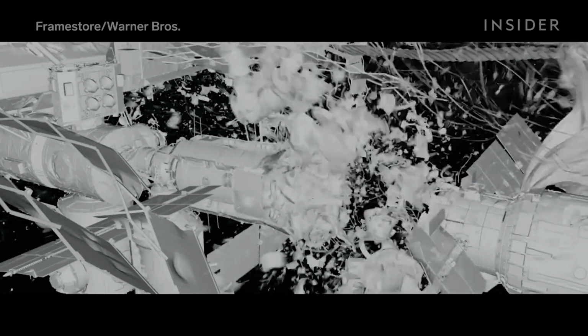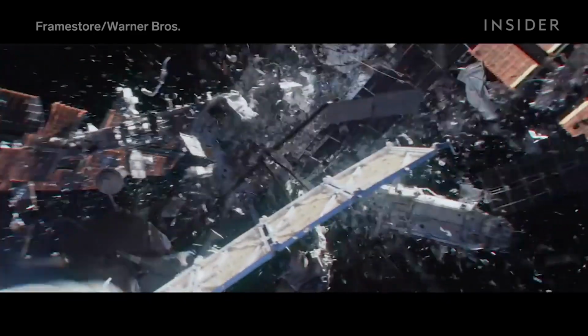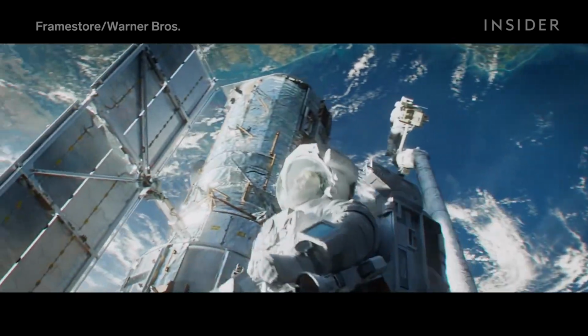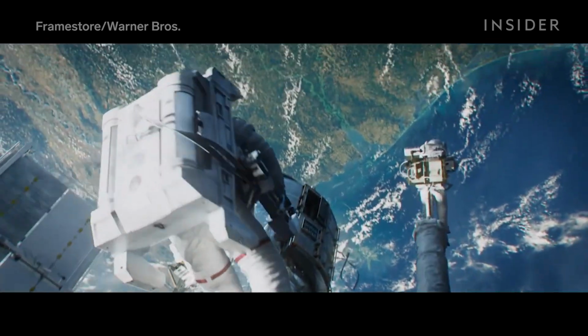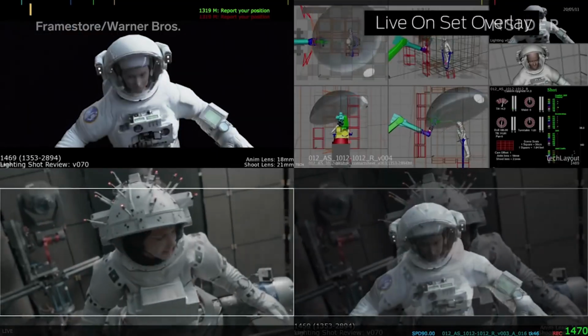To tackle the sequence where a debris storm hits the characters, director Alfonso Cuarón and cinematographer Emmanuel Lubezki invented a new technology called a light box. We were going to run for 15 minutes without a hard cut. We had to be able to plan the lighting and have perfect continuity because everything was going to need to sit together. The light box built on existing technology.